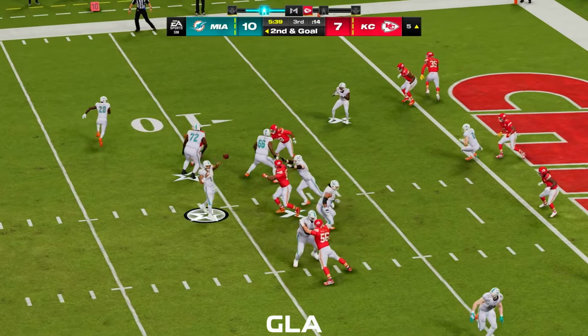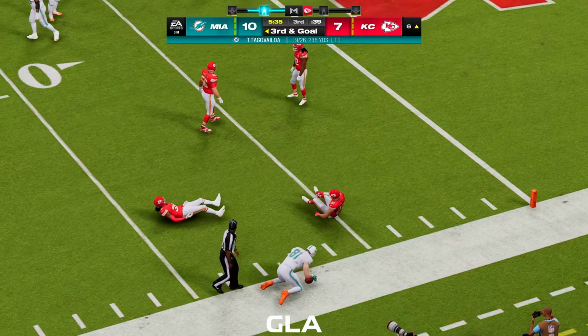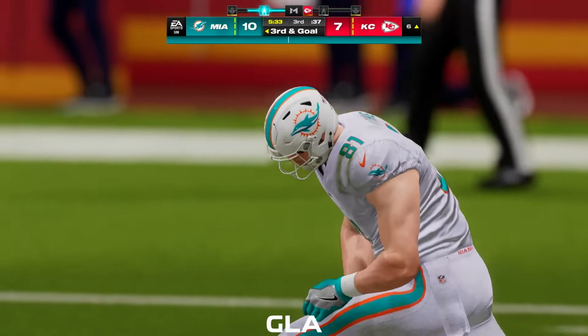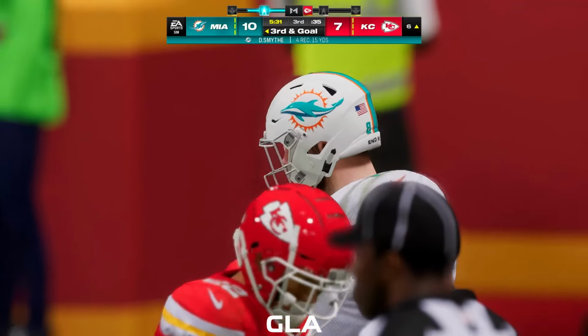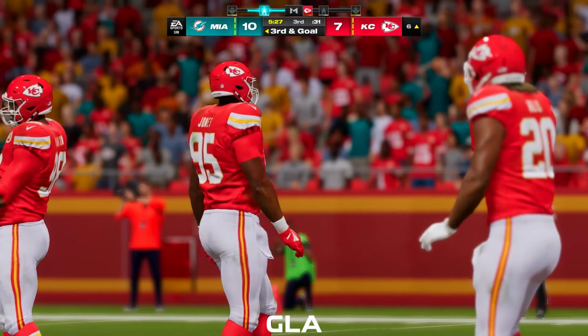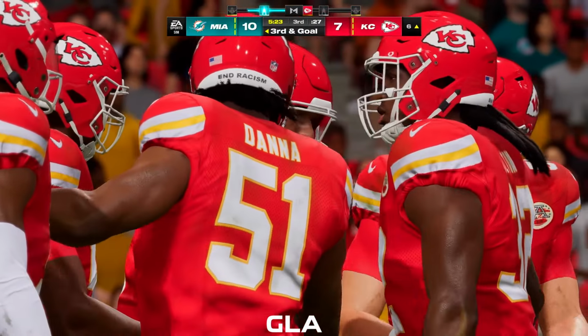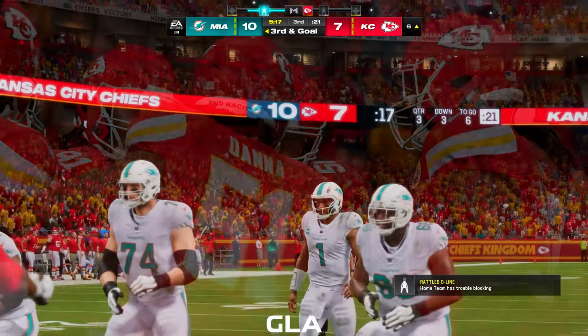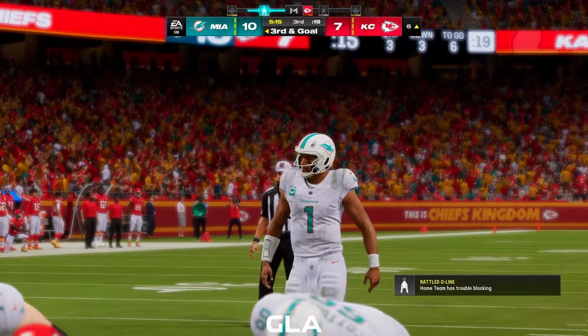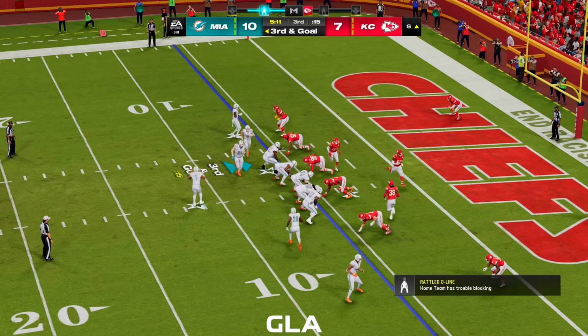Looking to pass. Tua. Firing quickly here, and that's complete. So he stopped for no gain. And that will lead to a 3rd and goal. That was impressive to me because while it was a pass play, they still rallied to the football like they were filling running lanes, and they were able to put the receiver on the ground. This has been a long drive. You got to figure a field goal would be a letdown. Can they convert now on 3rd and goal?